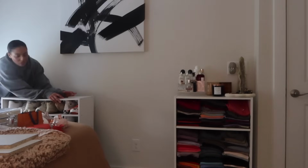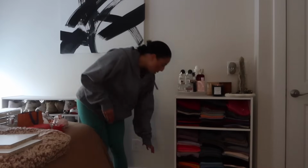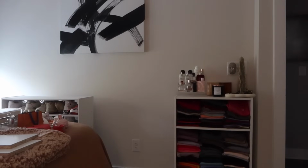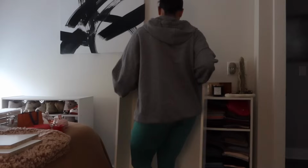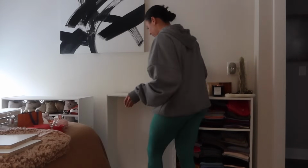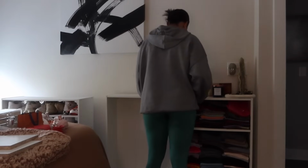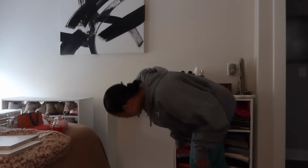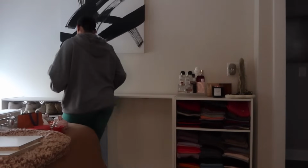I just refuse to take this apart and have to put it all together. I don't know, I think that should be enough space. Okay. Yeah, that's perfect. Is this upside down? No, I think that's right. And then I have the shelves here, so I have to put this together.